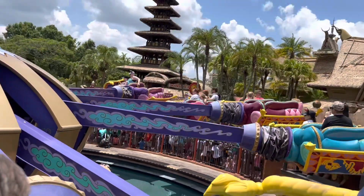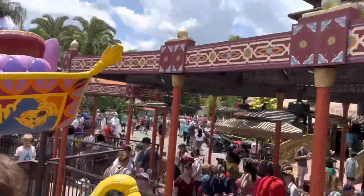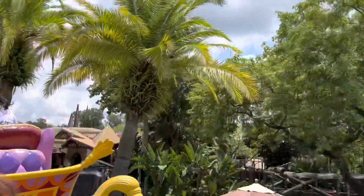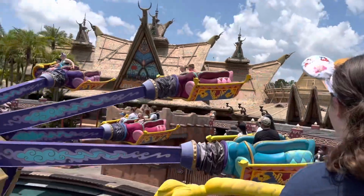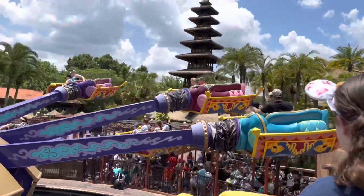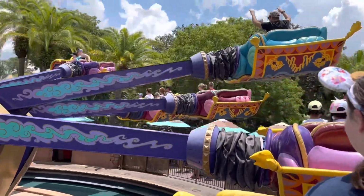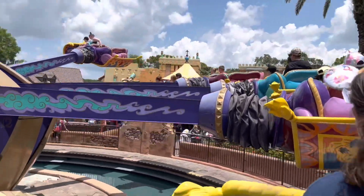Aladdin's magic carpets are so much fun. When you sit in the front, you control whether you tilt forward or backward. But when you sit in the back, you get to control up or down. Now, as you go around, you'll be able to control these things until right at the very end, when everybody's raised up to the same length and they go around the top a few times, and then you slowly drift back down. It's a lot of fun.